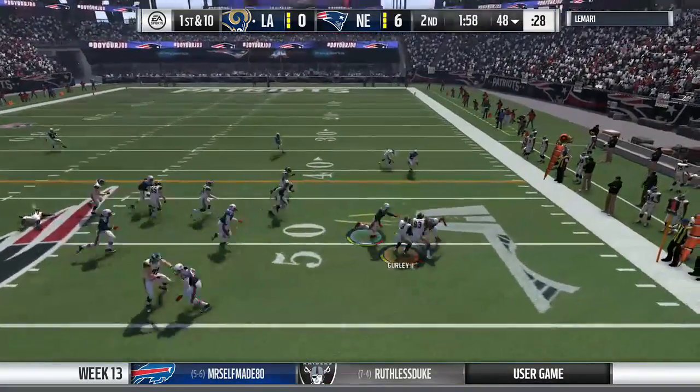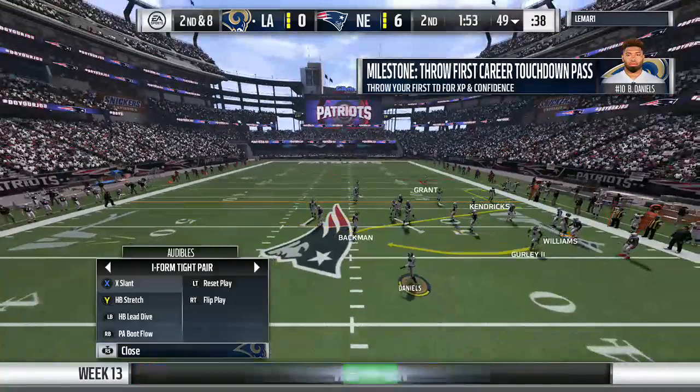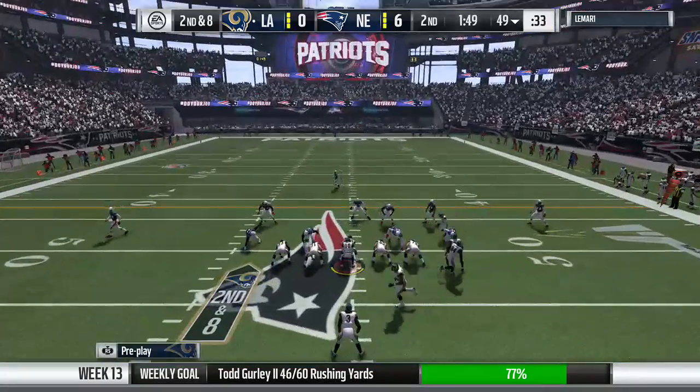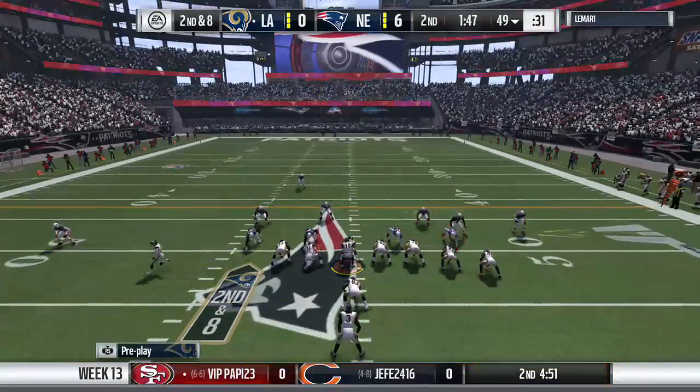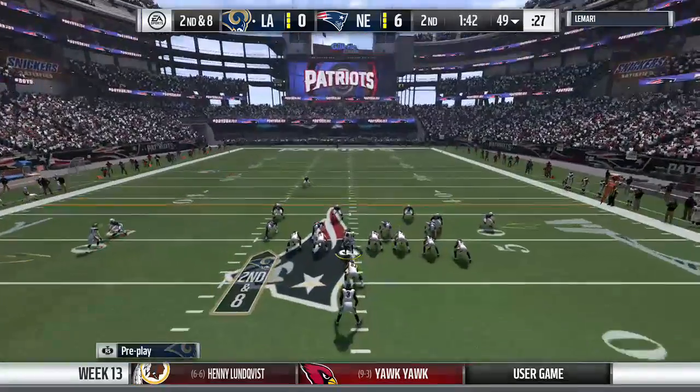Gurley again here on first down. And nowhere really to go there. He'll take this up just shy of midfield. Give him a couple on the carry there, 2nd and 8. That's a good play by the guys on the defensive side of the ball. Held him to a gain of 2. And that changes the playbook a little bit now for the guy calling plays.